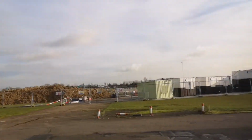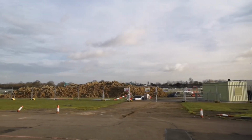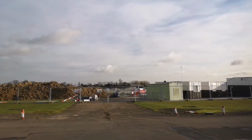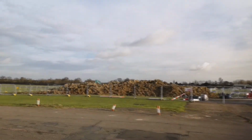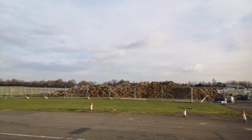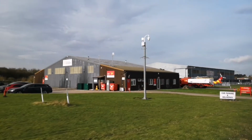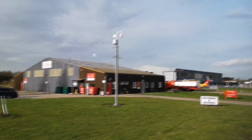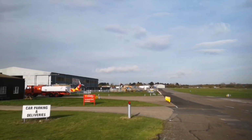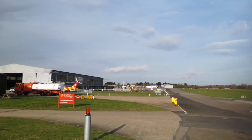Sorry, mucking about, but this is going to be the new home of Helimed. I think they got a little bit jealous of MPAS and decided to build a new hangar. Whether it be bigger, I don't know. But most probably the neighbours are upset. They're keeping up with the Joneses. This is their current base, and you should just see the helicopter. Looks like it's been refueled at the moment. Get a better view of that as we walk around.